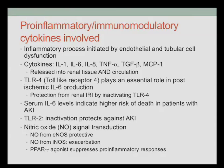It turns out that TLR4 and toll-like receptors also play an essential role, and one gets protection from renal ischemia reperfusion injury by inactivating TLR4 and performing renal ischemia reperfusion injury in TLR4 knockout mice. Serum IL-6 levels actually indicate a higher risk of death in patients with acute kidney injury. And other mediators such as nitric oxide and nitric oxide signal transduction can either be beneficial or exacerbate ischemia reperfusion injury.